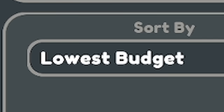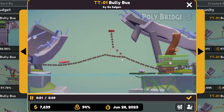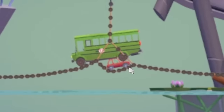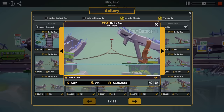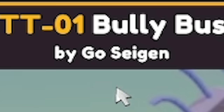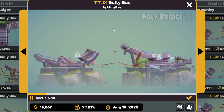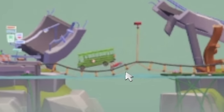Let's see what the lowest budget solutions were. Oh, what a shock. It was Dangly Road. Oh, what the? The cargo's under the bus in the... Oh, I shouldn't encourage this sort of behavior, especially from people that should know better. Yeah, so everyone's copied Ghost Sagan there. Right, then we've got Minty. You've got Double Banana Bridge. Again, bus really bullying that car there.